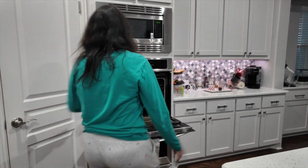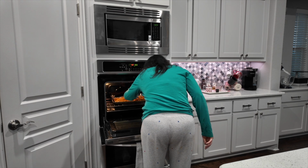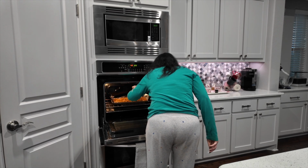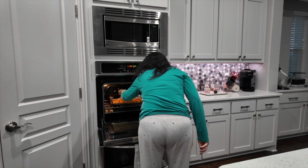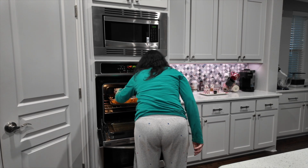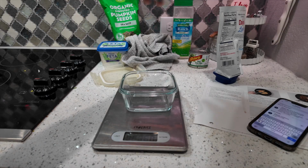After 10 minutes, I went ahead and gave all my squash a turn. And since I wasn't too familiar with squash, I was just checking it for tenderness. It cooked quicker than I actually expected it, but I'm just going to rotate the pan so I can make room to add my chicken.